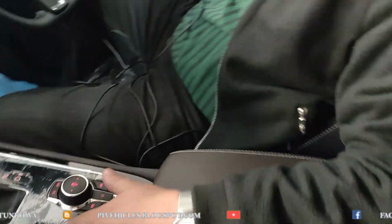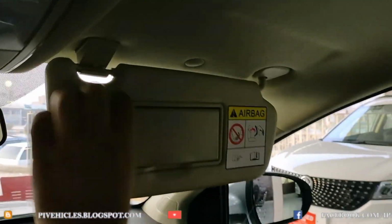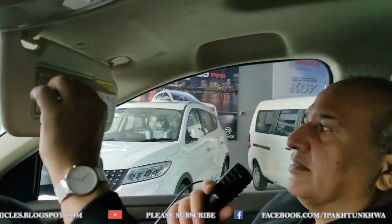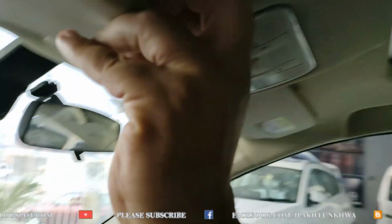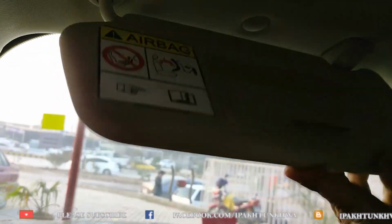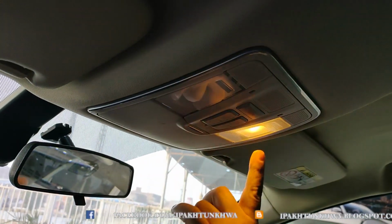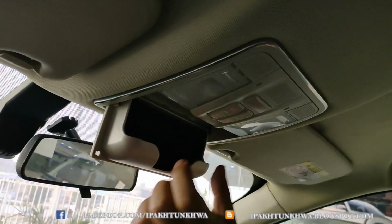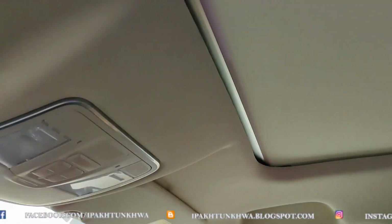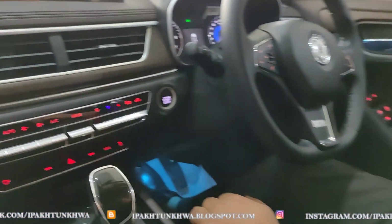The seats are pretty comfortable. They are leather, and over here you can see there is a mirror with the light inside. Pretty cool stuff. Same is the case here. There is one here. The light comes on automatically, right? And inside you can see 2 amenity lights, and there is a place for putting your spectacles. So this is also present here. The roof is all panoramic sunroof, which I will start the car to actually show you.